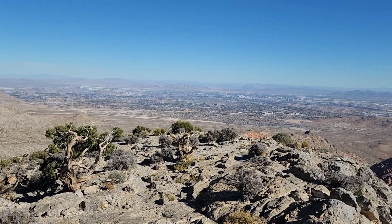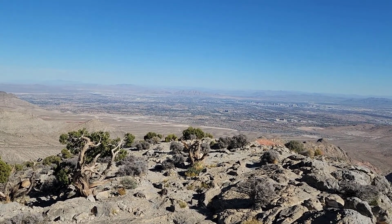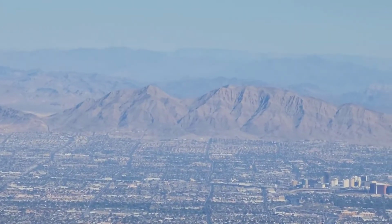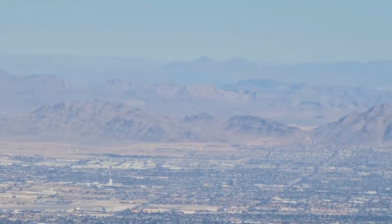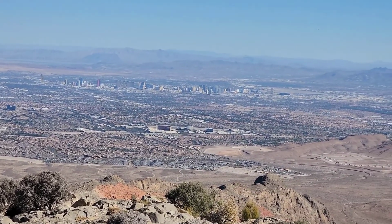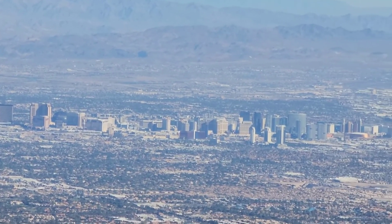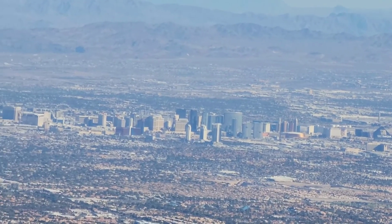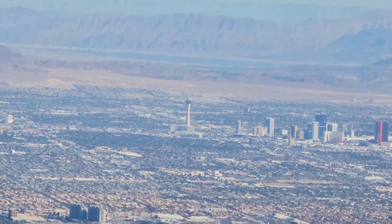Zoom in on Frenchman Mountain, and to the left will be Sunrise Mountain. Here's Frenchman Mountain and Sunrise Mountain. Got a lot of glare on my screen here, so I think I nailed it. Okay, and let's take a look at the strip. Las Vegas Strip. Stratosphere.